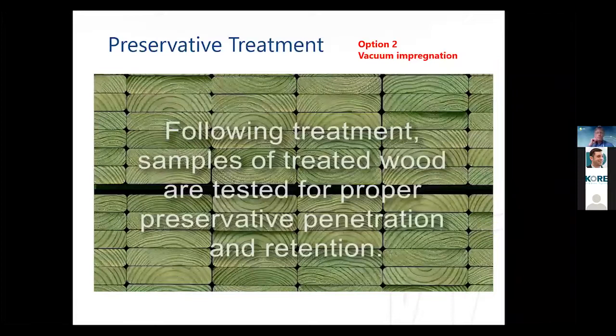Well, that video showed structural timber for framing or for decking.